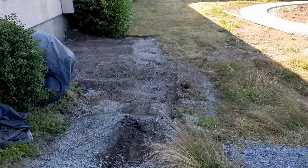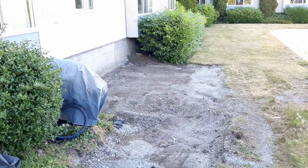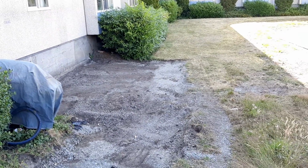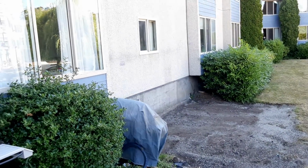You can see where they dug down and got some of the asphalt out that was there, but it looks like a lot of the soil over there is still saturated. I'm afraid to know what happens if they put a garden over it, because that's my window right there.